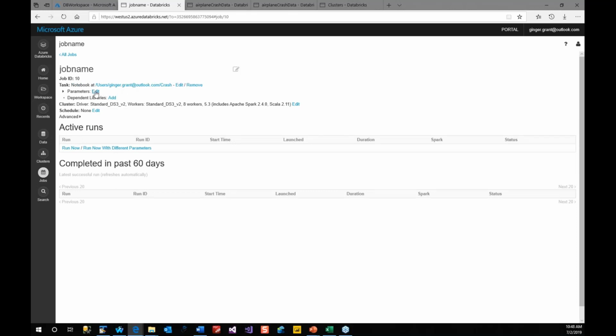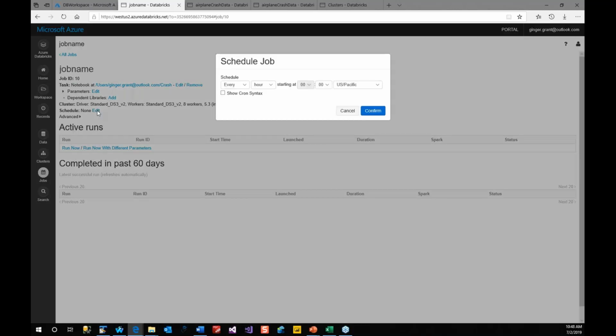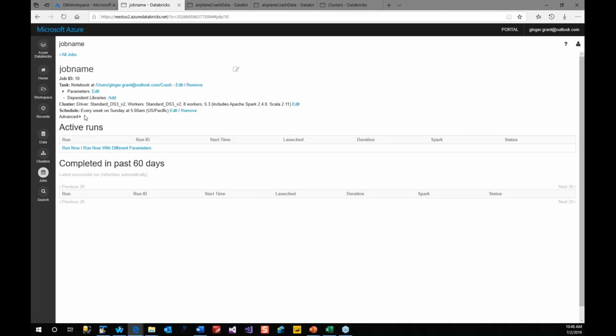You can edit your parameters. You can add dependent libraries should you need to, and then you can set up these schedules. So I'm going to go ahead and say edit, and this will show you when you can schedule it. So I'm going to schedule it every week, starting at 6 or 5 US Pacific, and say confirm.